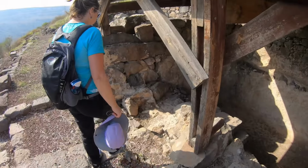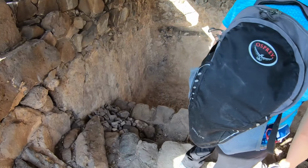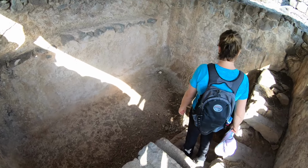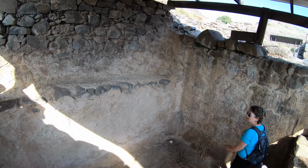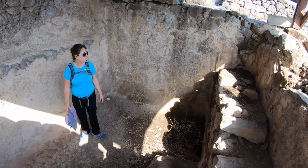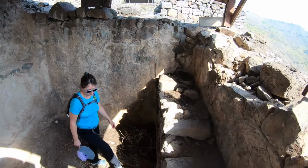But what I find most exciting are the Mikveh and the Synagogue that were in use since the Hasmonean period. So this is the Mikveh, the ritual bath for purification of the Jewish people. It has plaster on the walls, and it would be filled with water. This is probably the oldest synagogue in Israel.